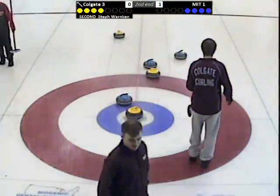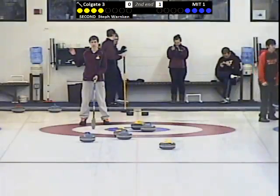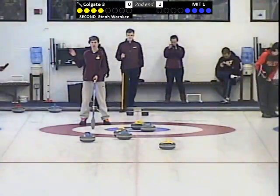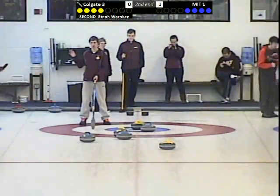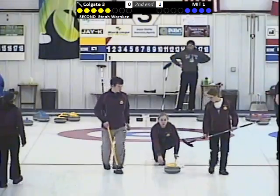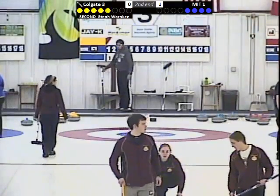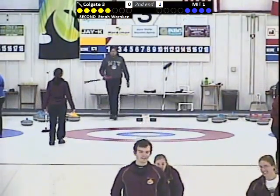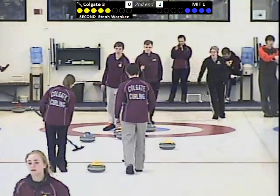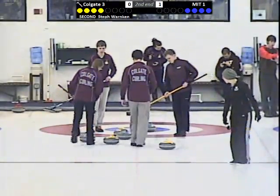Colgate's very insistent on throwing the guard. I think they really need to run this blue rock off. Making the motion for it to move over. Yes, using the... well, it's going to break things up here. It's going to break them up. All the way! Hard.